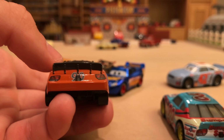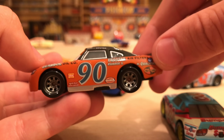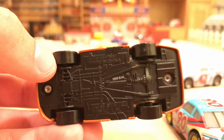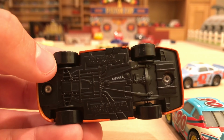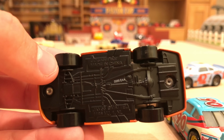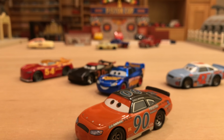I like this, nice and simple. And his paint job's pretty sweet with the gray and orange. It looks really good together. And here is the base. I've been droning on. I'm tired. I'm sorry. I've said so many weird things today. But I've been droning on about these guys for a long time now. So I'm going to finish up the video.